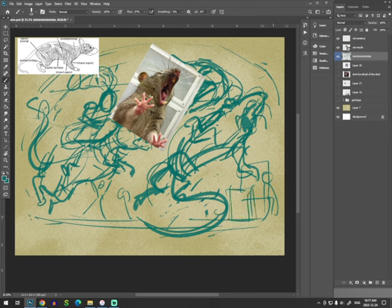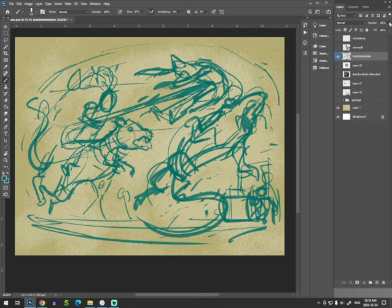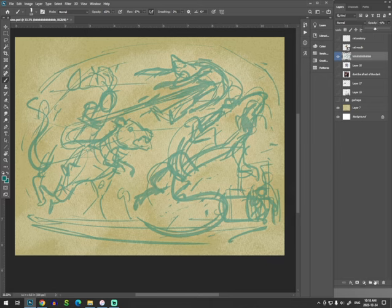Alright, and then these will be the jars of jam. Maybe one of them is, oh snap, maybe one of them is tipped over and there's a guy who's sneaking some of the... no, I'm not going to have time to draw all this crap. But okay, so that's our basic shapes. Now we're going to go into the final.